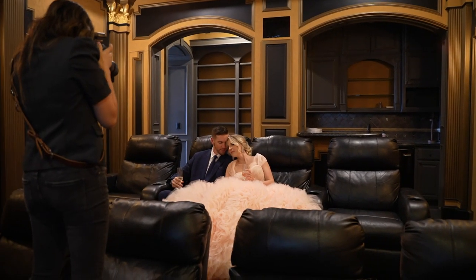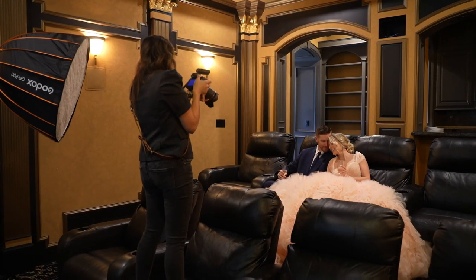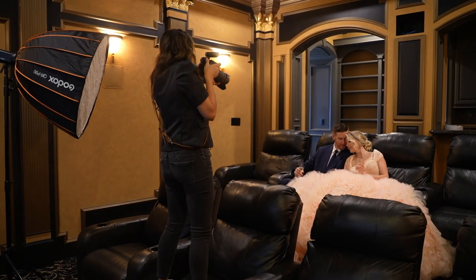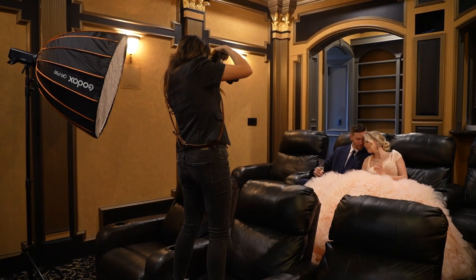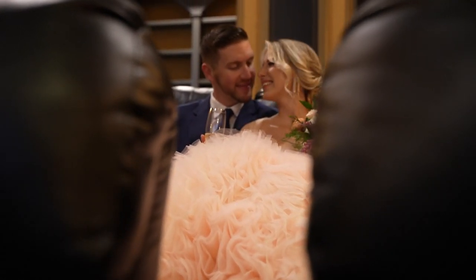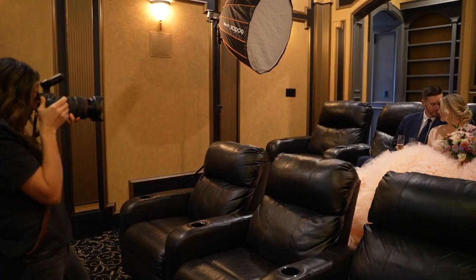Big smile. Big smile, looking down, smiling. Now I want to see the big smile. Perfect. One more time. I like to have a wide angle lens in here. Hold it. One, two, three. Don't look at me. Look down. One, two, three. There you go.